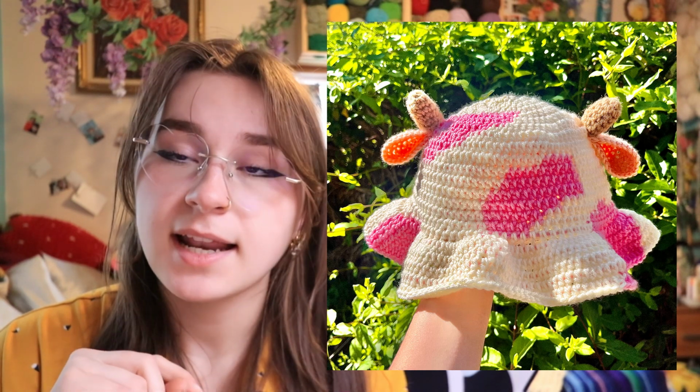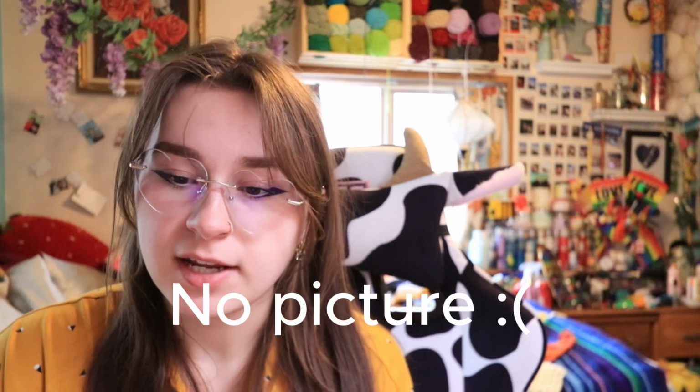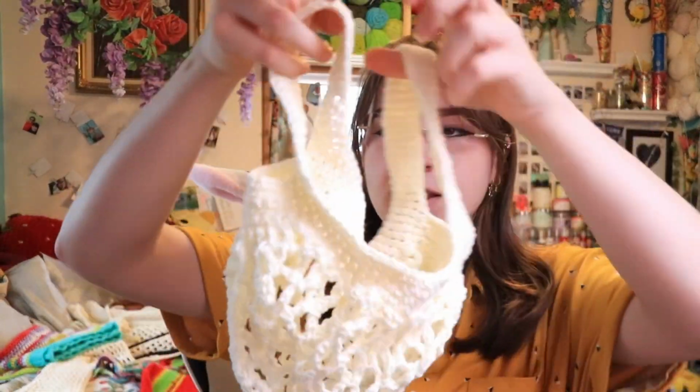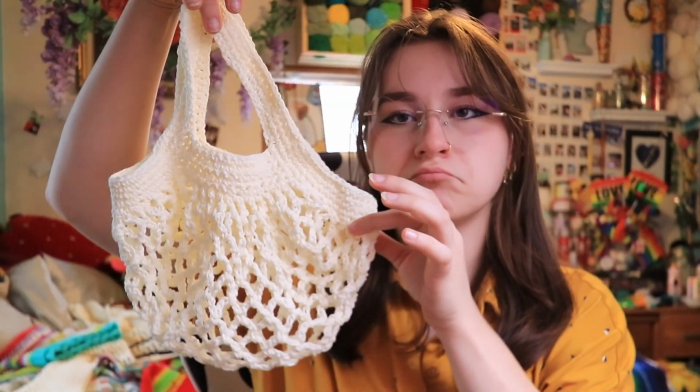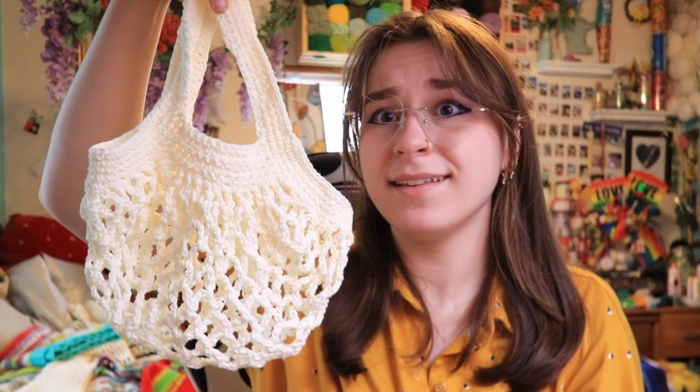And then I made 2 cow bucket hats, and in those 2 cow bucket hats, I made a pink cow bucket hat and a peach cow bucket hat. Then I made a tan and ivory checkered bucket hat, a small market bag, which was a commission, but she never paid me, so I never sent it out. It's actually really cute. It's literally a market bag, but it's super tiny. It's the size of my head. It is so cute. She actually never even messaged me back after I made it.